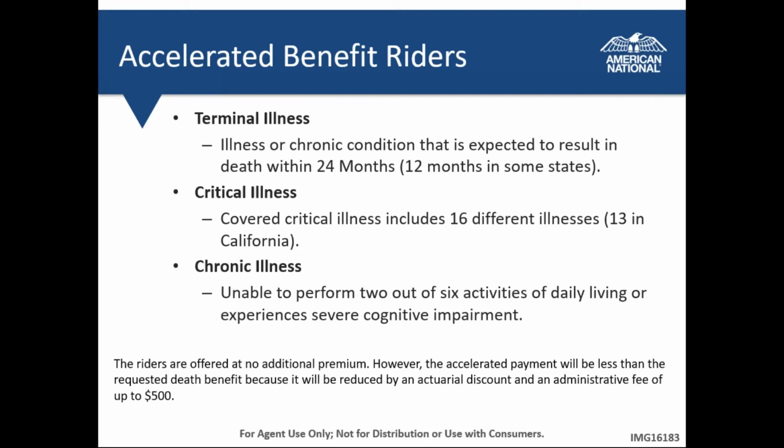Also, a few things to take note of. We do have the accelerated benefit riders that are included on this policy for no additional charge for the terminal, critical, and chronic illnesses, which is huge since most carriers will charge some type of fee or build it into the premium as an additional cost for these riders. All 3 of these are included with the policy as long as you have the minimum $50,000 face amount. If you go below $50,000, say you have just a $25,000 policy, then you'll be looking at receiving just the terminal illness rider on your policy.